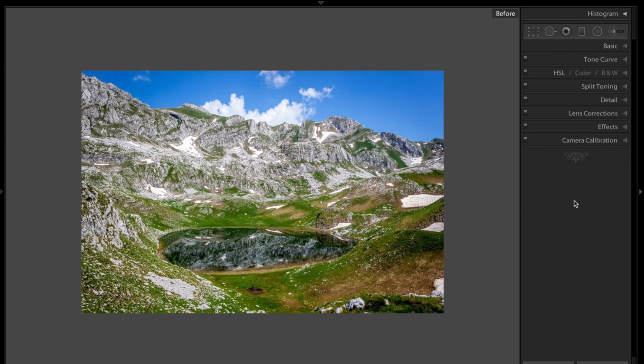So this is before, this is after. It just kind of brings the highlights down a little bit and tones it down just a touch. And I think that adds to the overall appeal of the shot. So it's not so bright up in here, it just brings it down a little bit. And it's still a very interesting shot.